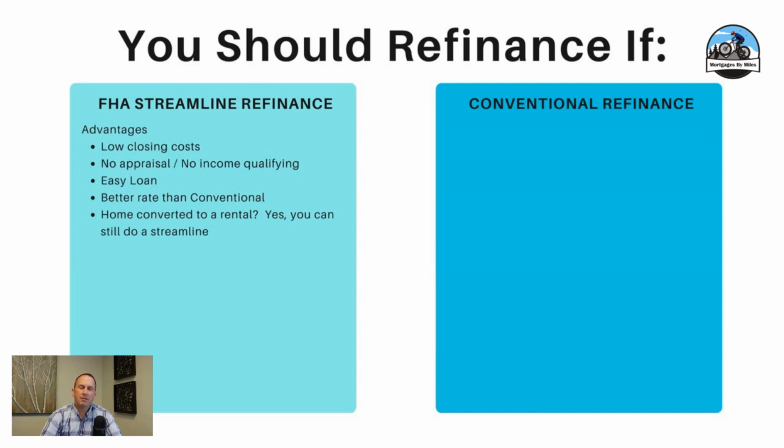And even if you've taken your home that you used to live in as a primary residence with an FHA loan on it, and you've now converted it to a rental and moved out, you can still do a Streamline refinance on that FHA mortgage. Disadvantages are there will still be mortgage insurance on this.